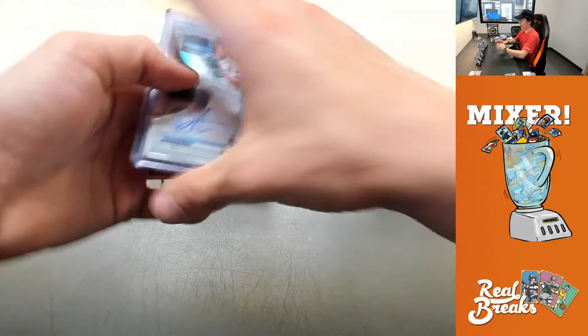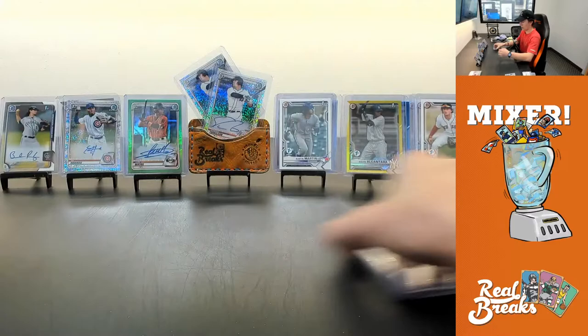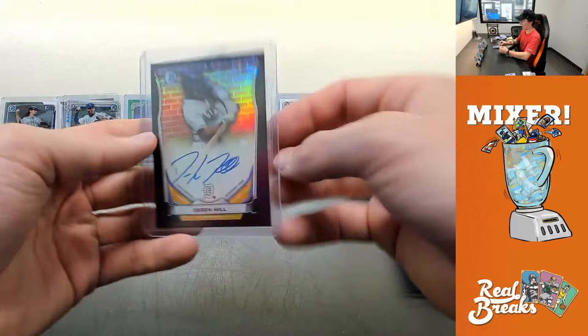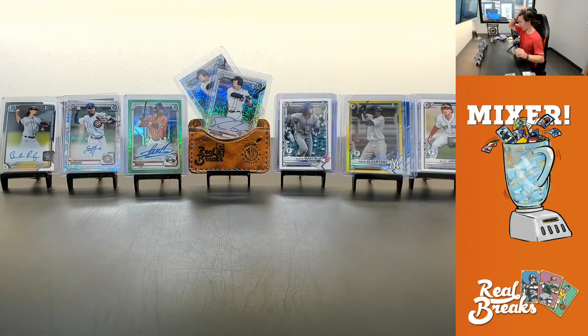Base autos: Hunter Barnhart, Dylan File, Luis Gil, Tyler Phillips. And numbered ink here, refractors out of 499: Levi Kelly, Logan Allen. Purple out of 250, Cole Henry, and black out of 35, Derek Hill. And now to our absolutely loaded showcase.